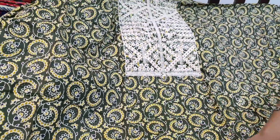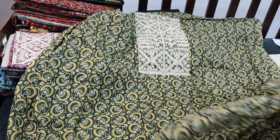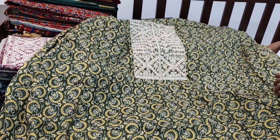So this is the rich embroidery work that comes in the yoke. It's printed all over. The simple lace work that comes in the daman. The fabric is thin but not transparent, so lining is optional. The same pattern comes at the back.